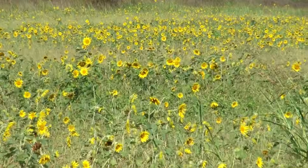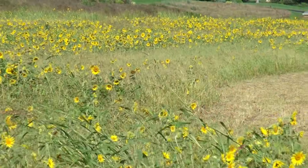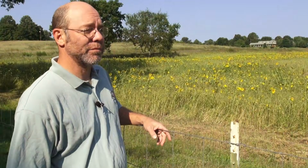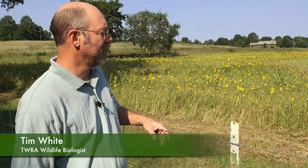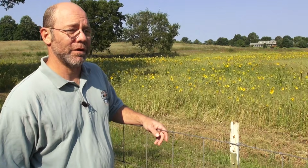What we're looking at here is a dove field that's been planted in sunflowers. Sunflowers make a great attractant for doves if they're planted correctly. This is an example of sunflowers that have not been planted correctly. They've been drilled in very narrow rows. There's no herbicide used and there's been very little fertilizer.